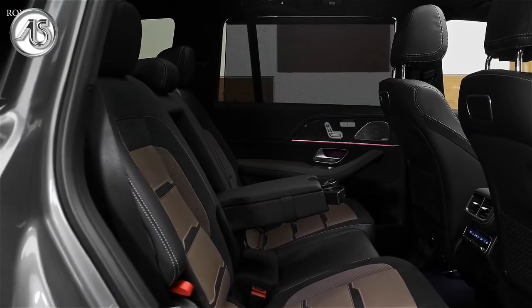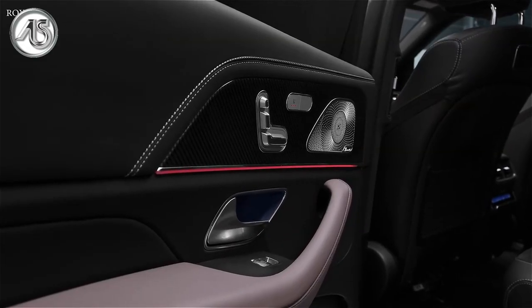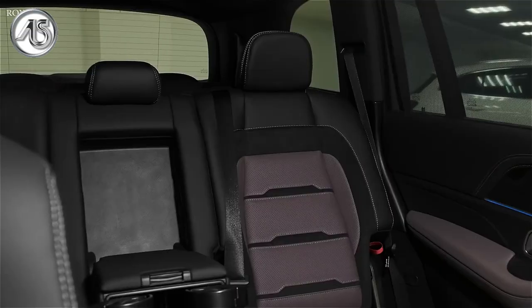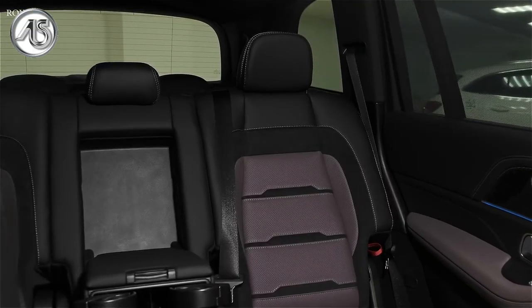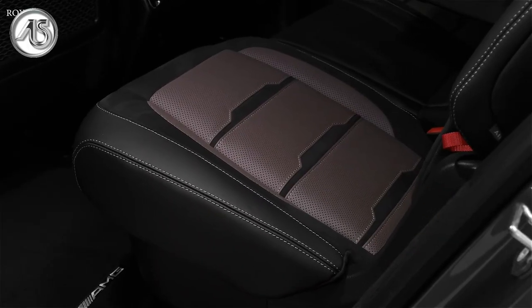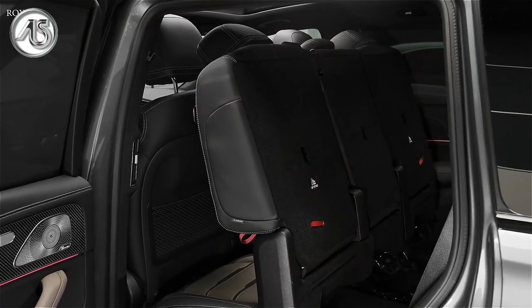New cabin design, with the same dashboard as the new S-Class, with that massive hyperscreen and other amazing features. However, we won't be disappointed if the company leaves this design approach for the next generation, considering that the current interior already looks very impressive.